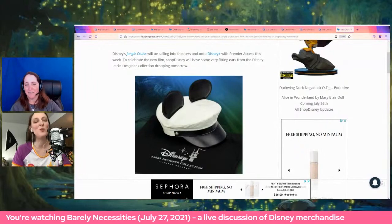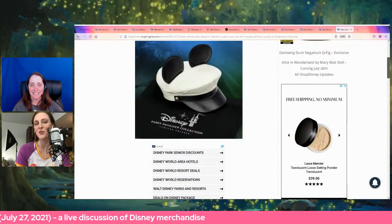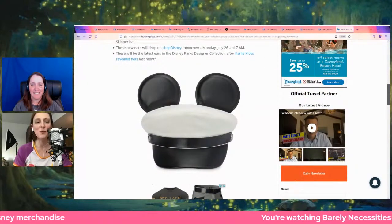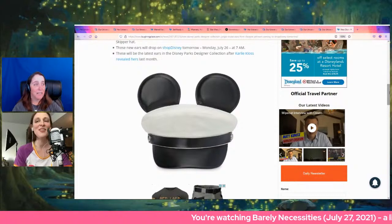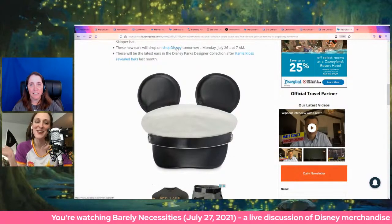It was gone before. I didn't even bother tweeting it. I put the link in there so you might still be able to view the hat on the Shop Disney website, but it was gone so fast. That was one of those things that kept appearing, like add to your cart. And I'm like, okay. And then it's like, you're not the only one with great taste.